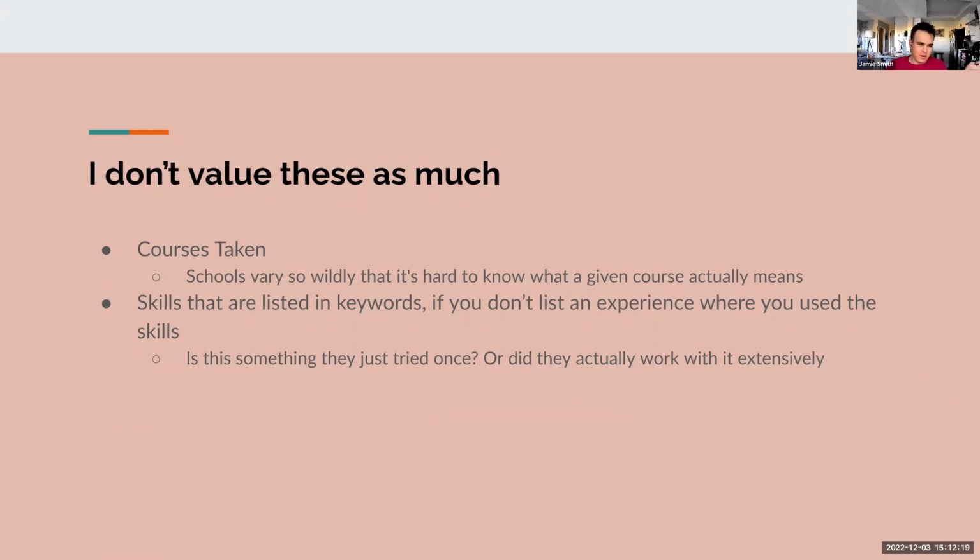And keywords wise, if you have skills that are listed in your keywords, but you don't talk about your experience or how you used the skills, then I might just assume this is something you did for 10 minutes at a hackathon once, and it's not something you actually used much. So just saying you have a skill without really referencing where you used it, I don't really value that a lot.